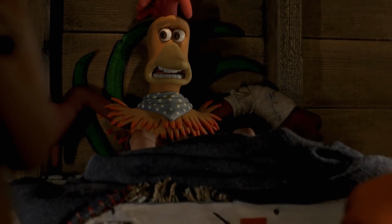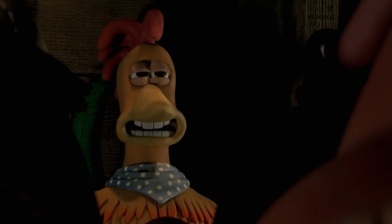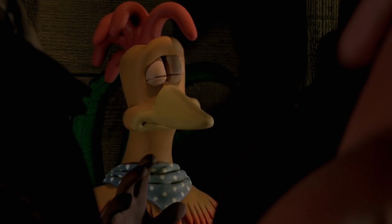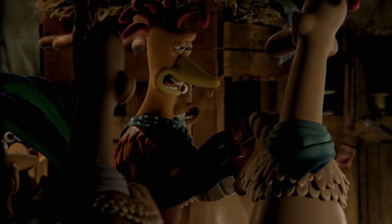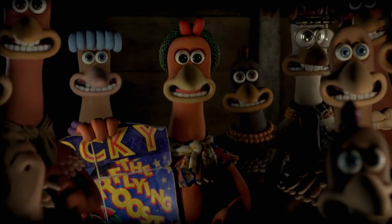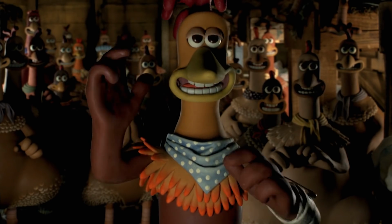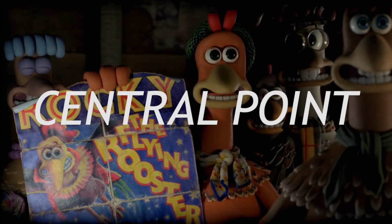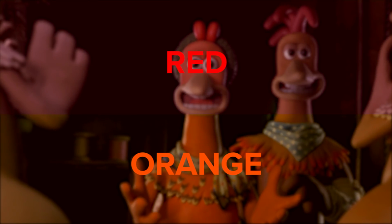Now this contrasts greatly to when Rocky is introduced. Let's look at the meeting scene as an example, when they're all sitting in the chicken coop. But also, I'd like to bring your attention to how the characters are framed within this scene. Here we can see the camera in a medium shot with all the chickens within view, making plans, but Rocky and Ginger being in the central point. Now, within this scene, the predominant colors that can be observed are red and orange.